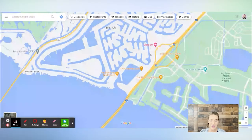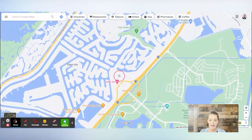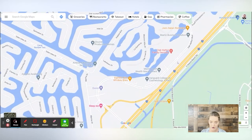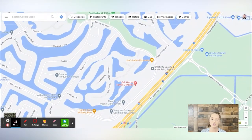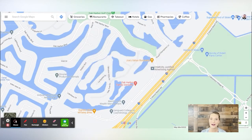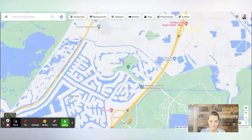But I will say, there is probably my favorite Italian restaurant located in this area off of Oak Harbor Boulevard. Let me find it. There it is, Joe's. If you like Italian food, you will love Joe's. It's the perfect environment. It's not too big. It's a mom and pop type of restaurant, and it is so good.